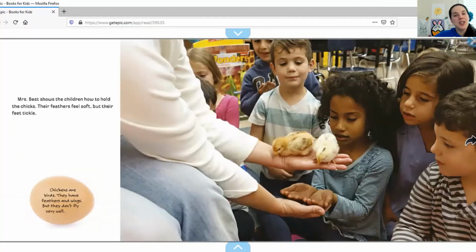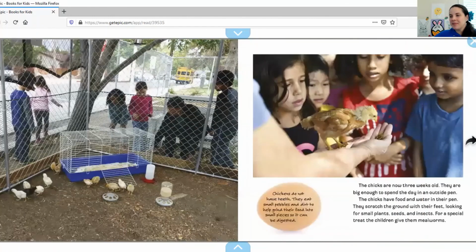Mrs. Best shows the children how to hold the chicks. Their feathers feel soft, but their feet tickle. Chickens are birds. They have feathers and wings, but they don't fly very well. Oh wow, now they're getting bigger. They need more space, don't they?